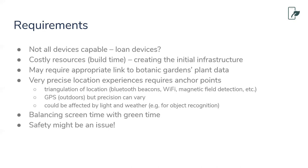And also talking about specific location-based experiences, the precision for those actually requires anchor points. So the smartphone's camera or device's camera has to be able to detect where you are before it can place a virtual image onto that particular point. So often in areas that are more complex in nature, it requires a triangulation of where you are. And there are various mechanisms and technologies in place for that, such as Bluetooth beacons. There's Wi-Fi, of course, but there's also things like magnetic field detection.